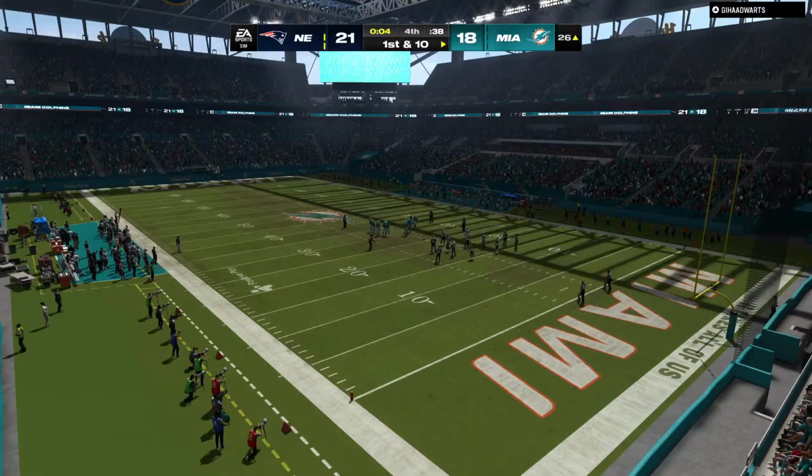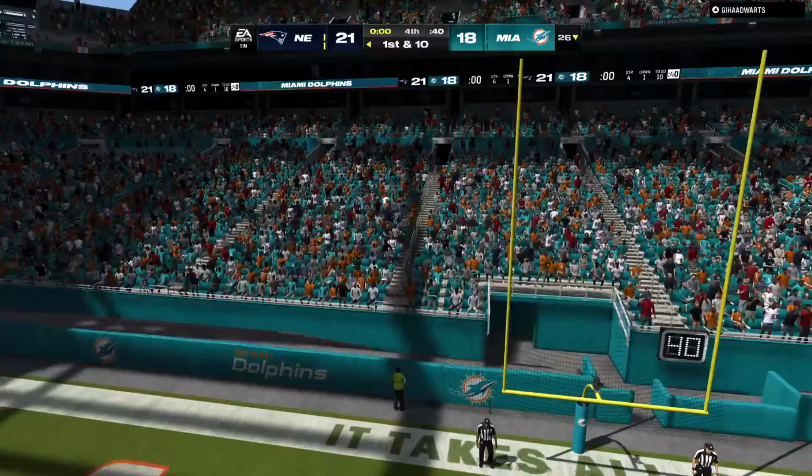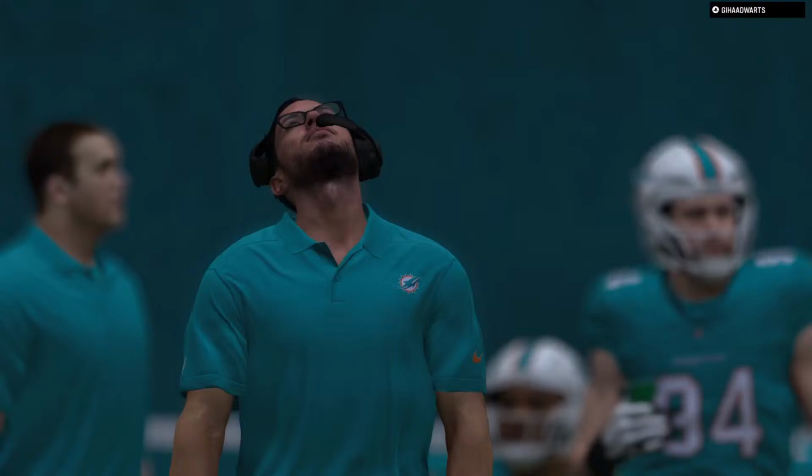So a big one coming now for Jason Sanders. 4 seconds to go. This would send us to overtime. And his kick is no good. Oh, by the slimmest of margins, he missed it wide to the left. And instead of tying it up, they'll remain down by three.